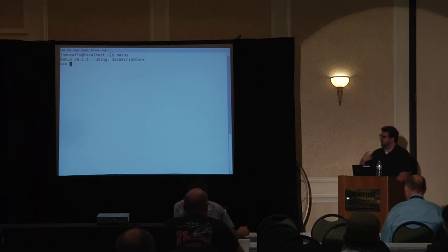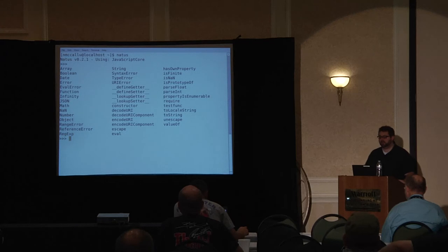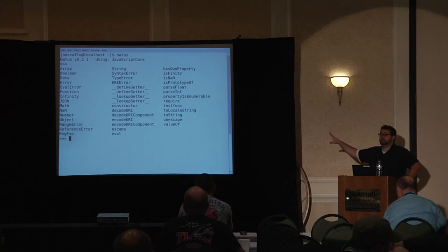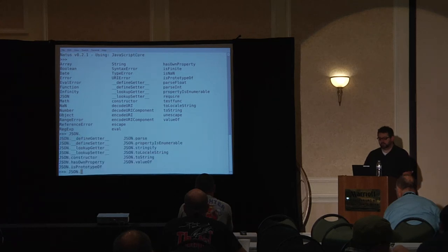So here's Natus. You'll notice that it shows the version right at the top, and it shows me what engine we're using. I'm going to type tab here, and you can get tab completion of all of the objects that are currently in the sandbox. Right now, there's really nothing in the sandbox except the standard objects that you get anytime you initialize a JavaScript environment. But you can do tab completion on these objects. So I just did tab completion on JSON, for instance.